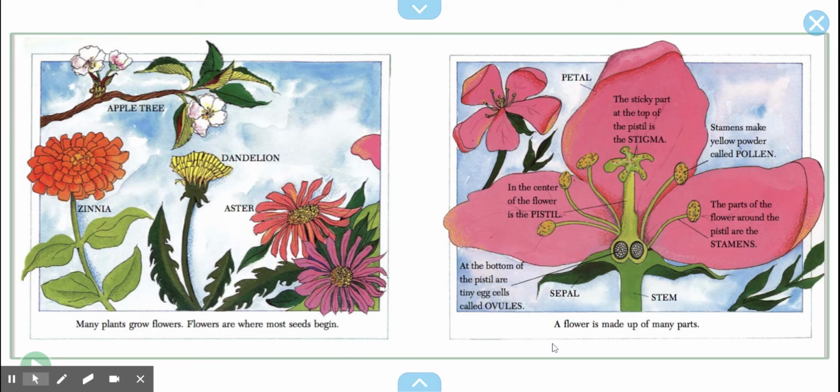A flower is made up of many parts: sepal, stem, stamens, pollen, stigma, petal, and at the bottom of the pistil are tiny egg cells called ovules, and then the pistil.